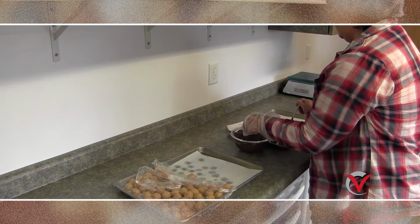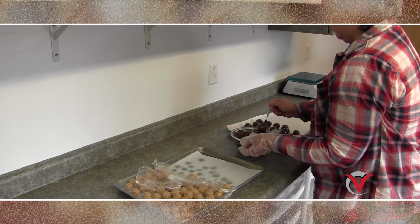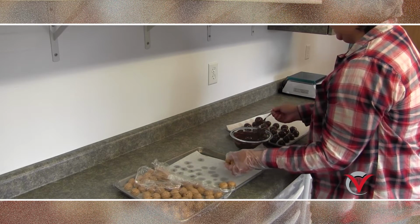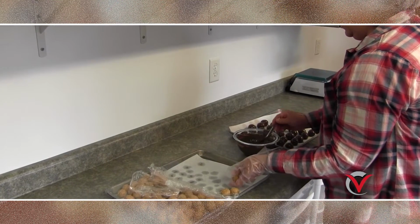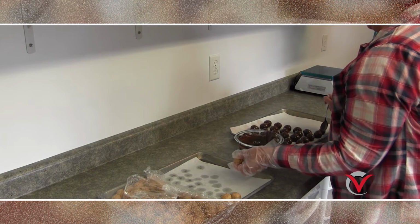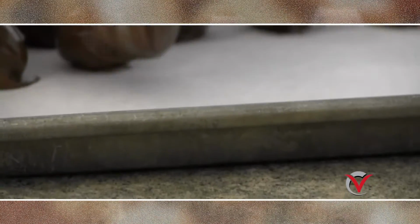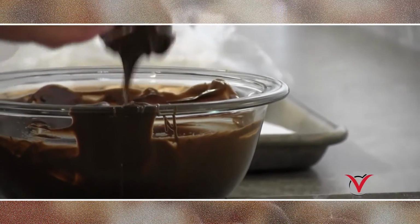I think my favorite thing to make is probably the sweet and salty caramels. It's a homemade caramel that's dipped in chocolate and then sprinkled sea salt on top. So it's something a little different, and for me it goes pretty fast. It's not very easy to mess up. I don't get many duds from that, so that's always a good thing.